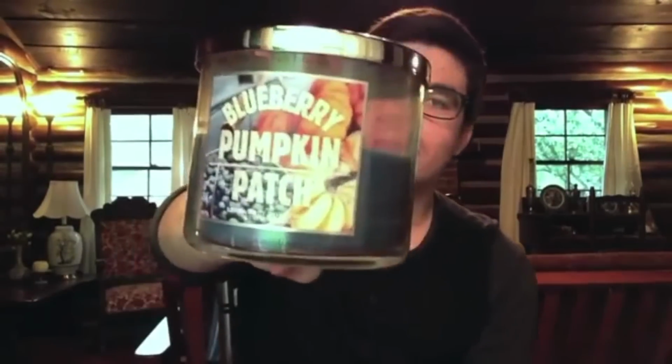I was like, I really enjoy this and I loved it, but I guess maybe I'll come back the next year, and it totally didn't. And then I exchanged, so I had a Heirloom Pear, which was totally unscented for me. It burned fine, but it was very unscented. So I was like, I'm not gonna keep this. And so I exchanged it for a Blueberry Pumpkin Patch.